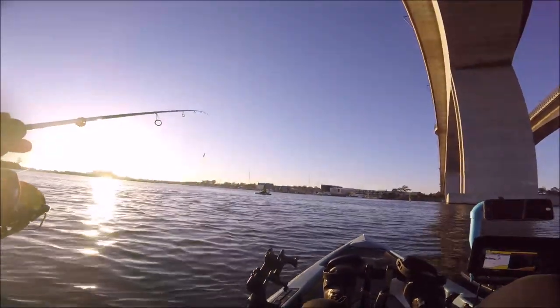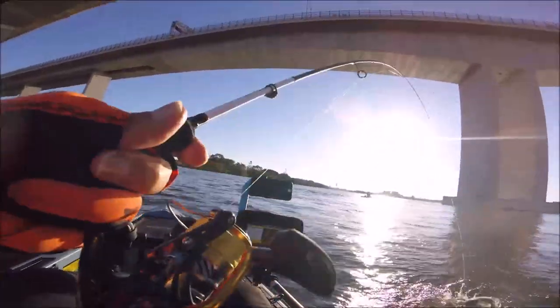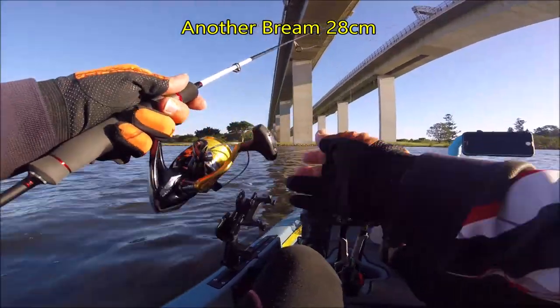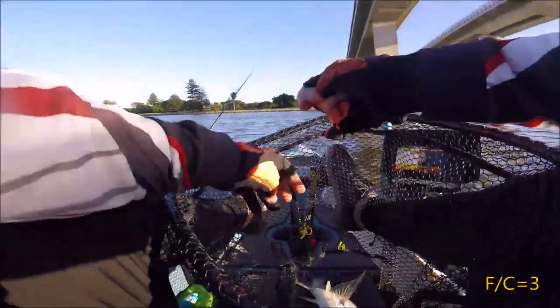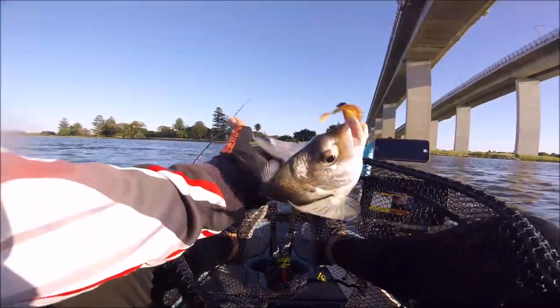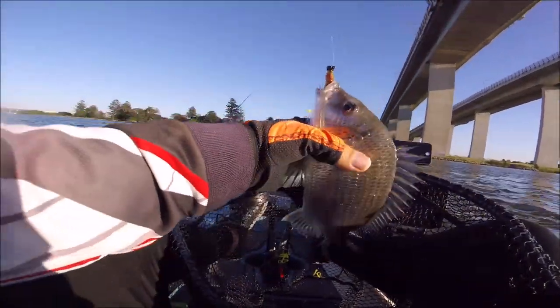Got to be happy. Well, we've got another little brim here. Biggest one yet. Yeah, brim. This is the best one I've had today. So fish number three. Probably worth a photograph of this guy. Settle down, bud. There we go.